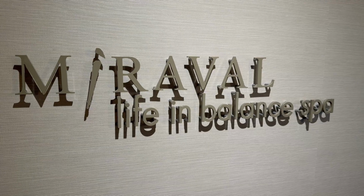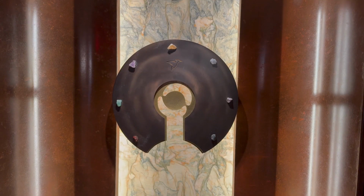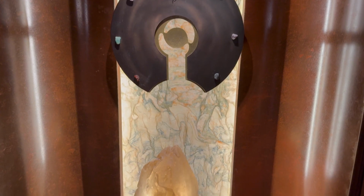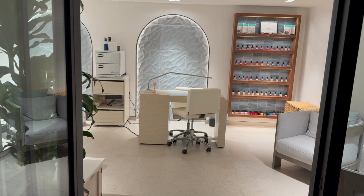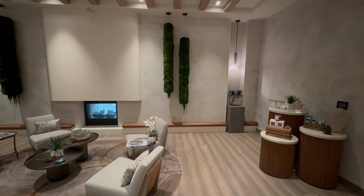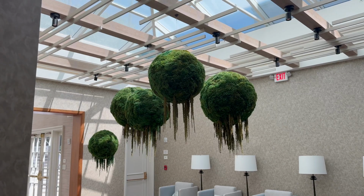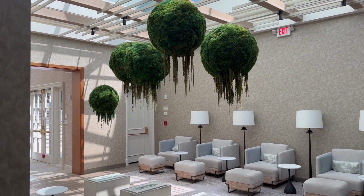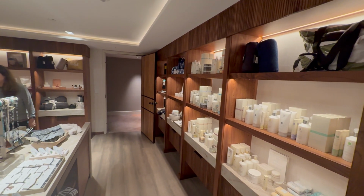But I did want to take you back up to the main resort and show you the Miraval Life in Balance Spa. At least briefly, we didn't do any treatments, but it's just so unique that they have this here. The resorts are super famous, as I mentioned, and we have all the tours of the main Miraval resorts on the channel. But they have some really nice features here. This is one of the best spas I think that you can pay money for in the U.S. just based on the branding alone. Full retail shop here as well.